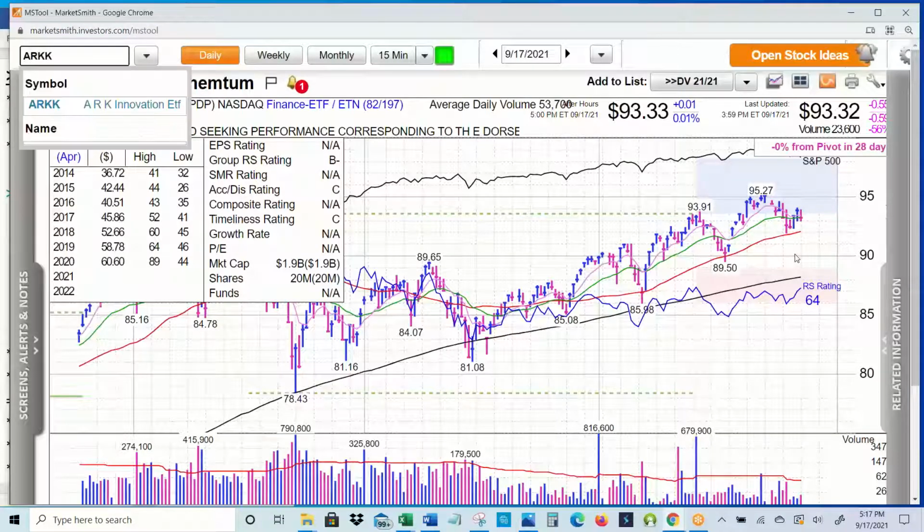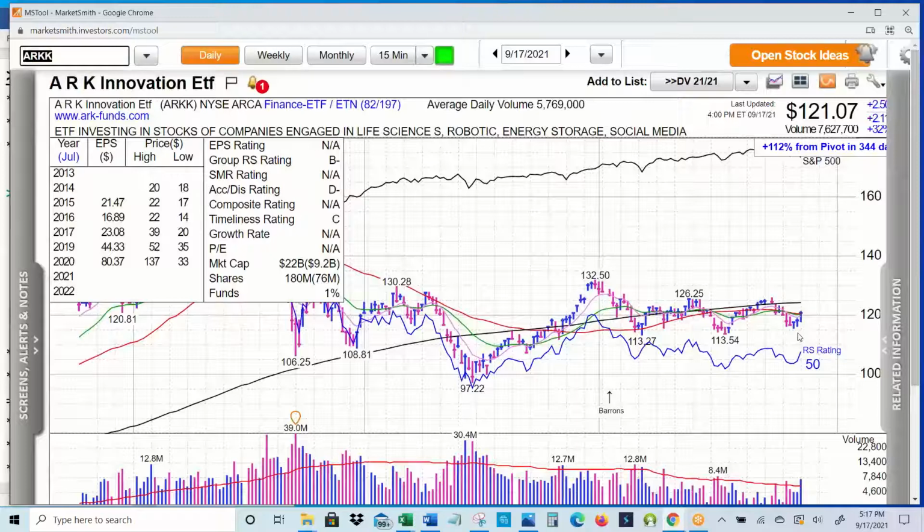And now finally ARKK, which has been the laggard, but not today, up over 2% and reclaiming the 8, the 21, and the 50-day moving average here. If you want to do some research, go to the ARK Funds website, see what they're holding, and see what happened to those stocks today. Like I said, I did read that all the top 10 were green. And this is the weakest of the 5 that we use, but certainly the strongest today. So that's the G5. We looked at all of the indexes.